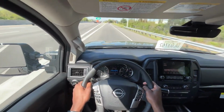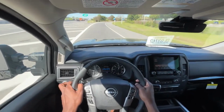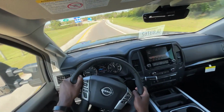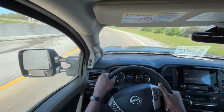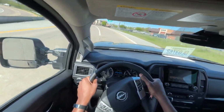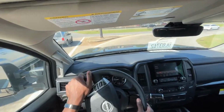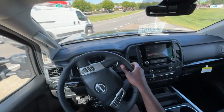But I also feel like this one just drives more comfortably than a typical heavy-duty truck. So again, what makes the XD a great option for the right buyer is it doesn't feel like you're driving a full-on heavy-duty truck. You just have some of the capabilities of it. Because the Titan XD drives more like a Titan than it does any other heavy-duty truck from other manufacturers. In my opinion, at least.